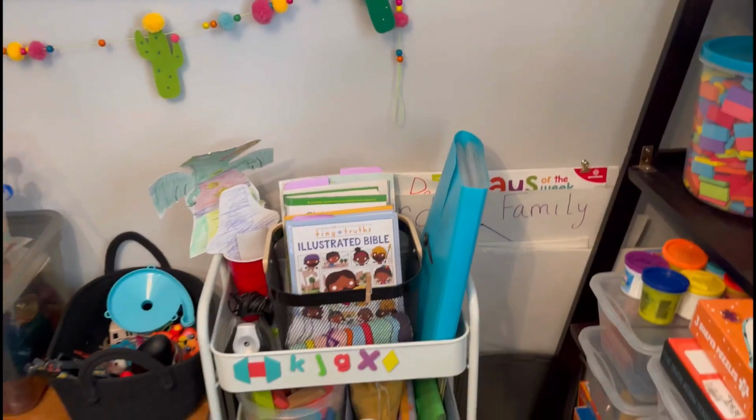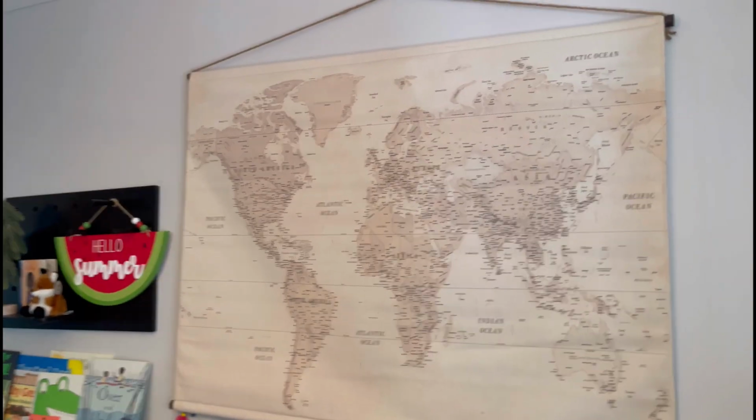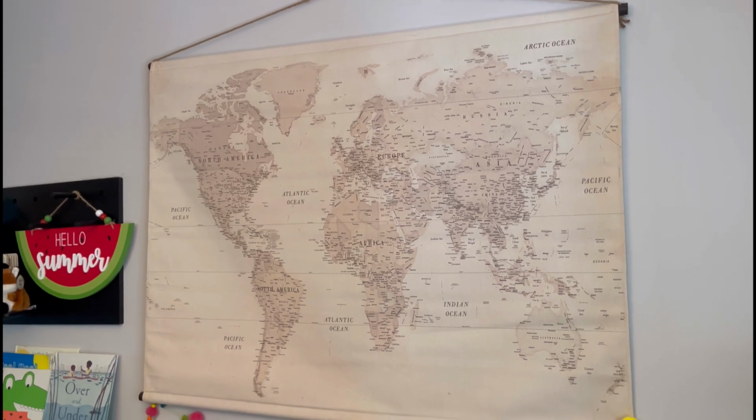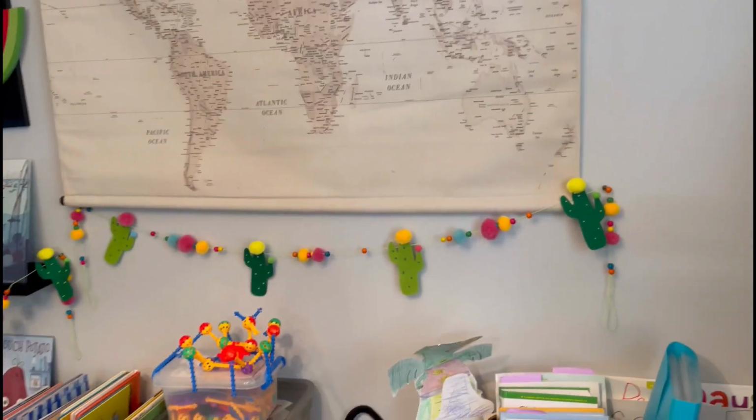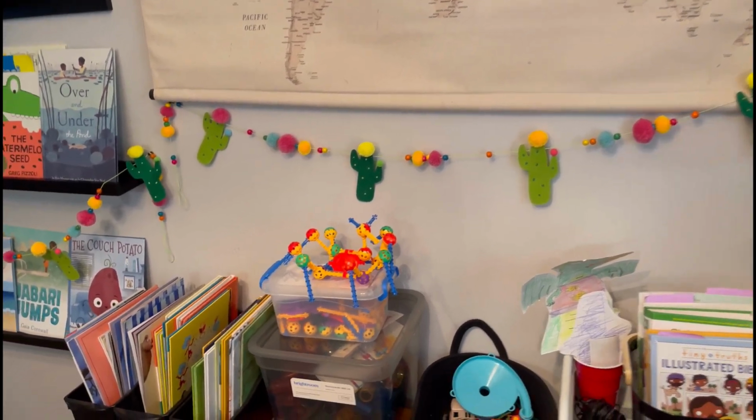And then on this wall, we have a map. I got this map from Hobby Lobby. It was 50% off when I purchased it. And I love using that when we reference where things are located. And then these little decorative lanyards I got from Hobby Lobby as well. I typically change those out during the season.